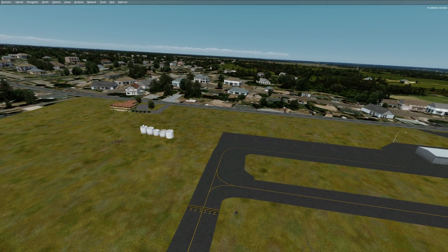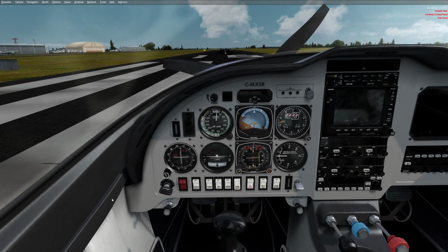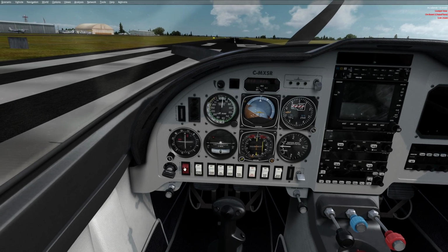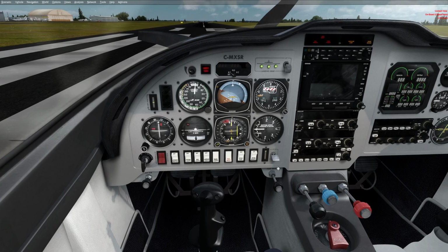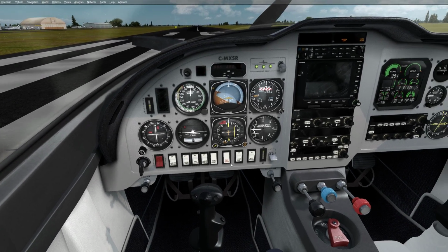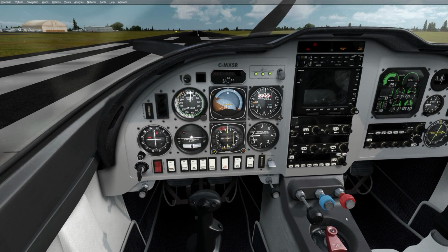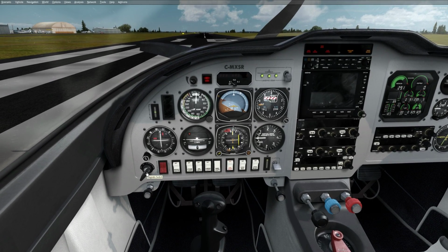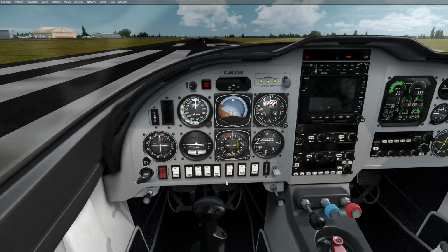Usually I've been doing this in the 182, but it's a little too slow for a lot of these areas, so now we're trying something a little faster. And I'm going to go ahead and start this up really quickly. It usually starts up quite easily.